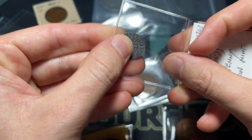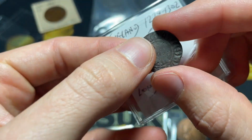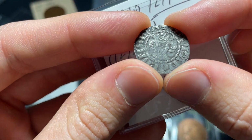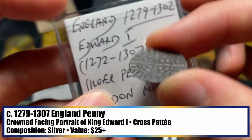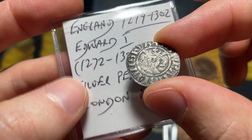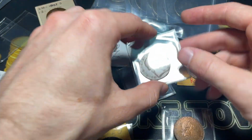Here is an Edward the First penny. I think there was some sort of a conquest of Wales component. This one's a little bit more worn than the previous, but another penny. These, again, I don't get to purchase and sell particularly often, so it's great to have that kind of material. I'm more likely to hold on to some of the Conder tokens.